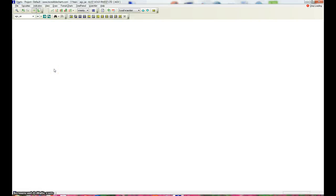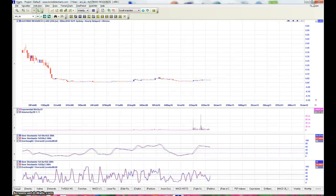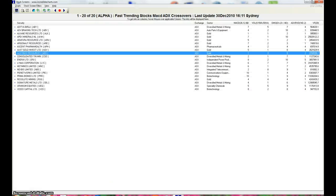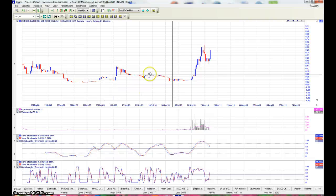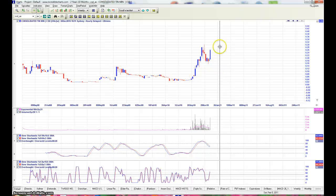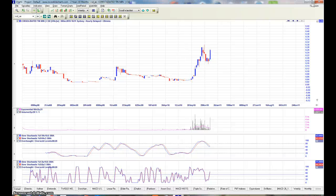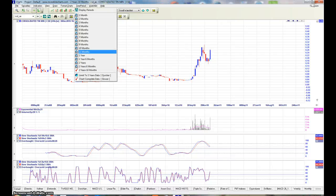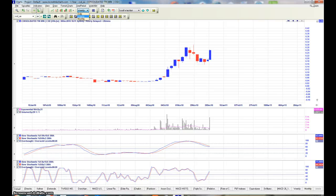ARX. That doesn't look like anything I want to look at anyway. CSD. That is very recent action, not one I would normally like to look at, because I like to see a bit more of it established. Oh hang on, I'm not looking at it right though. Hang on.